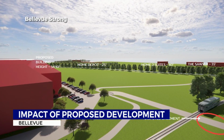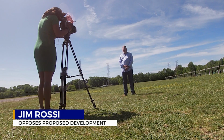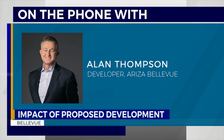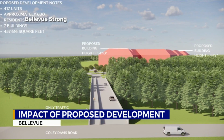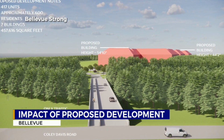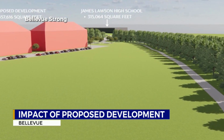I felt as if it was a much more imposing structure than I anticipated. We don't feel like it's a fair portrayal for one part of what the property is presenting. Developer Alan Thompson saw the renderings and disagrees with what was drawn out. We feel like the buildings are way oversized in terms of height.